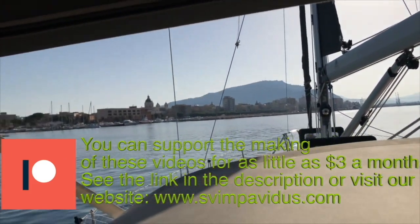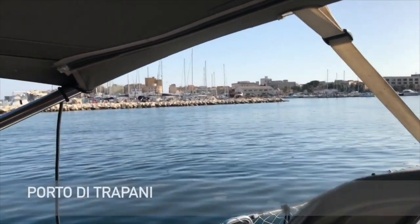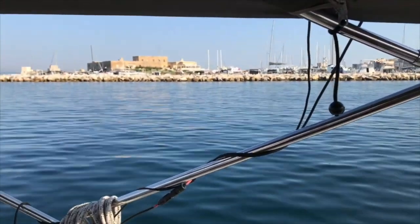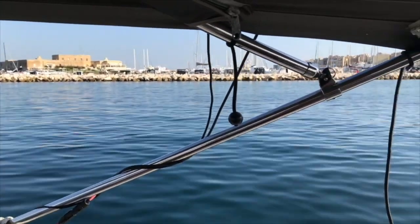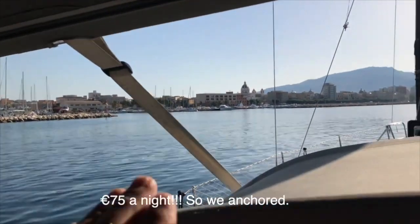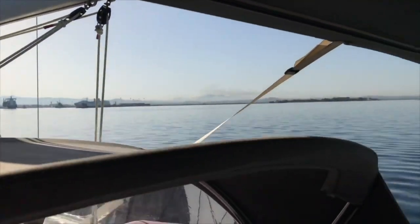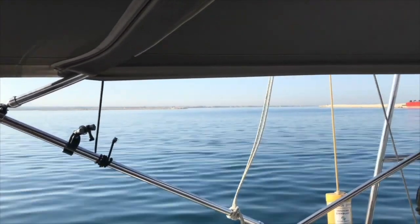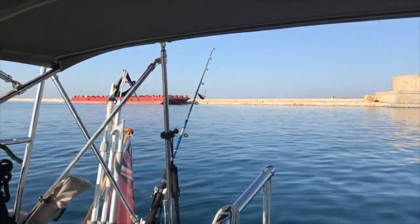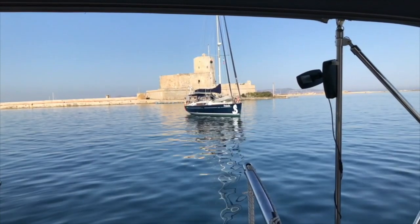Here we are at Trapani. I'll put a long and lat down here, anchored in the main harbour. The marina's in there. Rather expensive for what it is. Very commercial. That's the harbour entrance over there. Big barge. TZ and Eternity, anchored over by the fort.